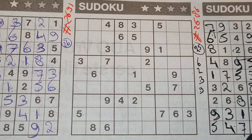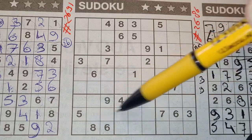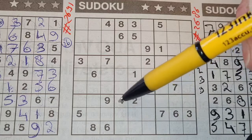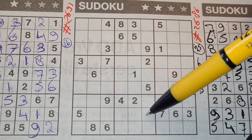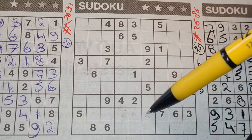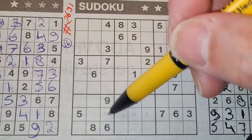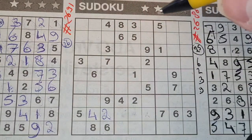Let me see. I see here in this row, 5 missing numbers. 2 of those missing numbers are the 4 and the 2. We have a 4 and a 2 in this big square. So no 4 and a 2 in these 3 boxes. The 4 and the 2 goes in those 2 boxes. We see there 4, no 4 there. 4 should be here. And the 2 goes there. All right.